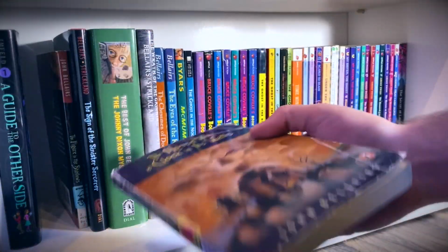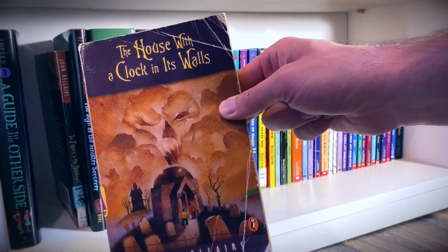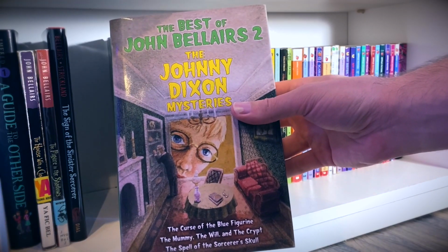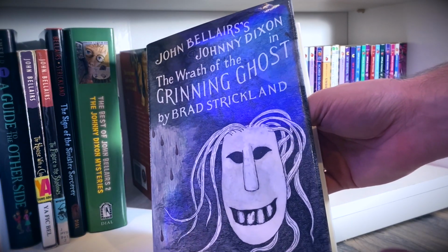Here are all of my John Belair's books. So we have The House with a Clock in Its Walls, classic book. A Figure in the Shadows, The Sign of the Sinister Sorcerer. The Best of John Belair's 2, The Johnny Dixon Mysteries, The Wrath of the Grinning Ghost.